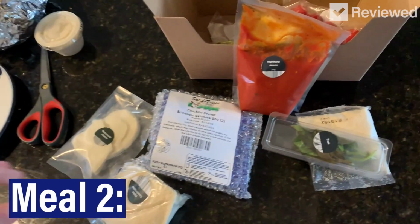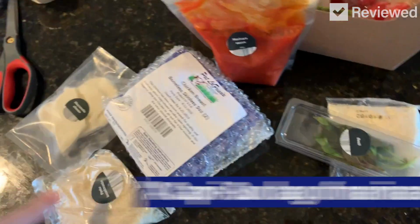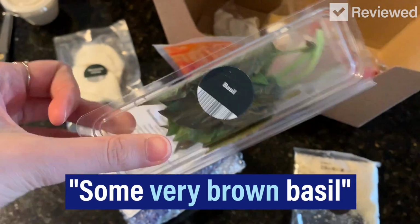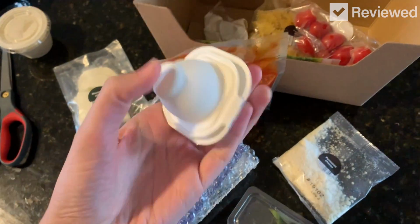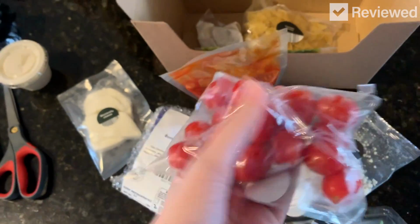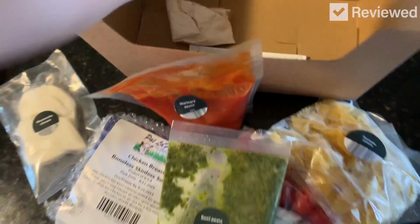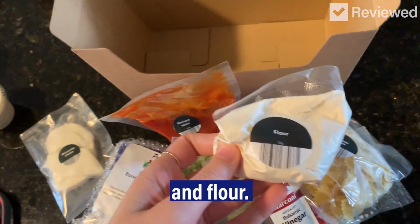Night 2 is chicken parmesan. We have chicken, a Capri-Sun bag of marinara sauce, 2 pieces of mozzarella cheese, some breadcrumbs, some very brown basil, Parmesan cheese, all things I already have, 1 egg, single egg, 2 tomatoes, which look to be in good condition, some falafel, pesto bag, vinegar, and flour.